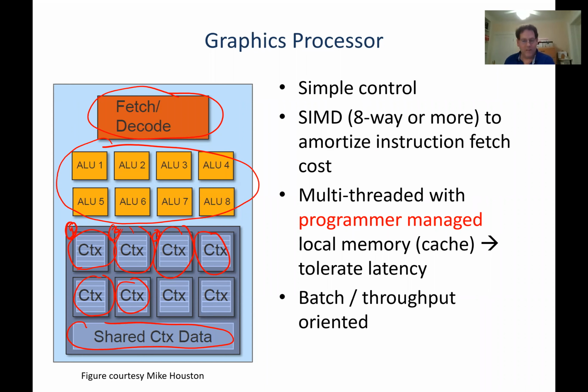Okay, any questions on that? Does that make sense? Okay, so that's GPUs in one slide.